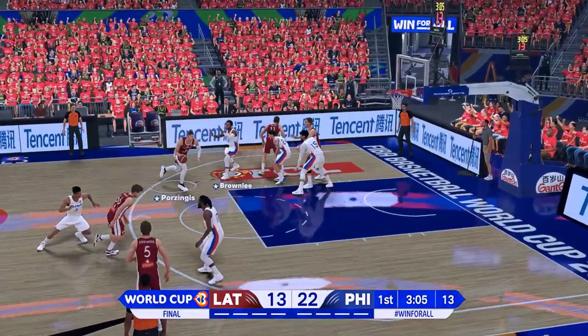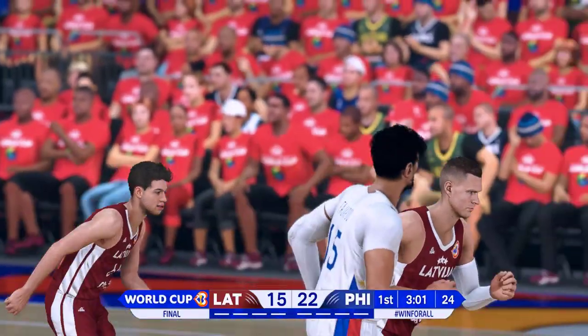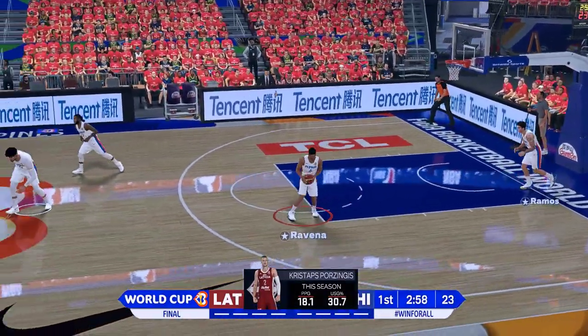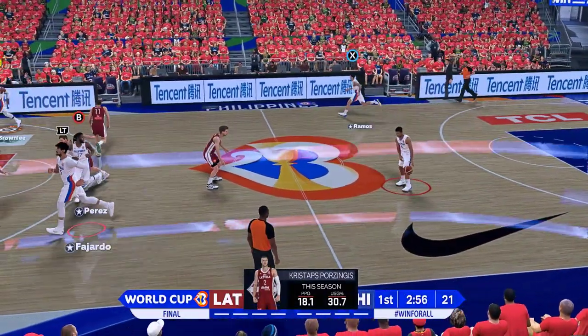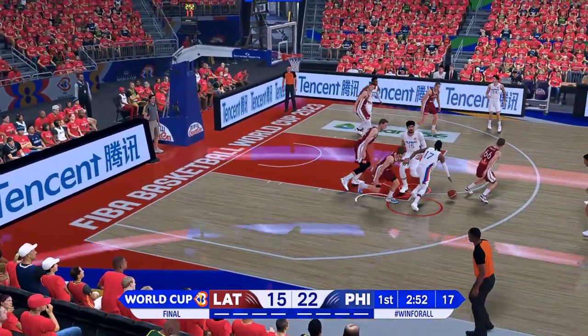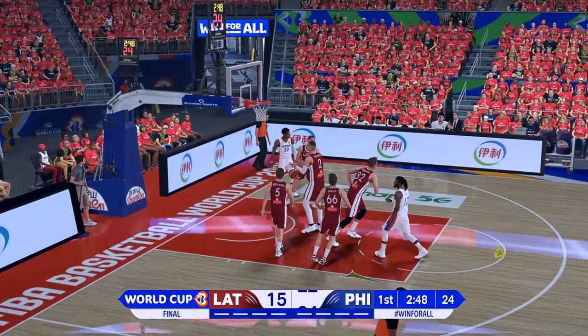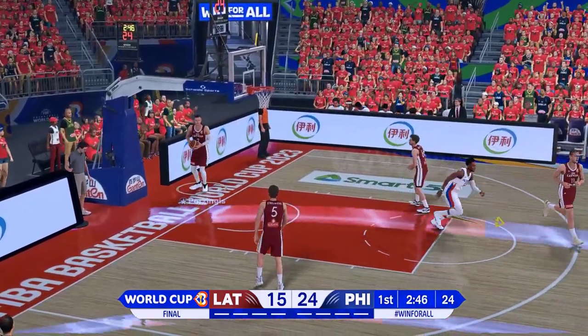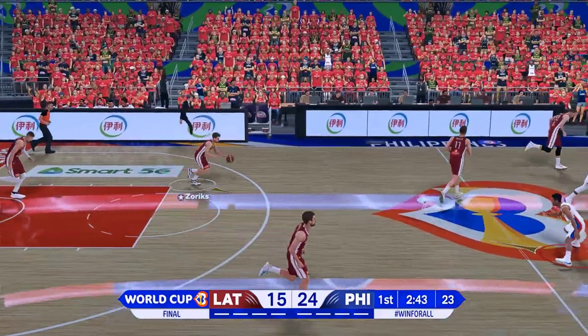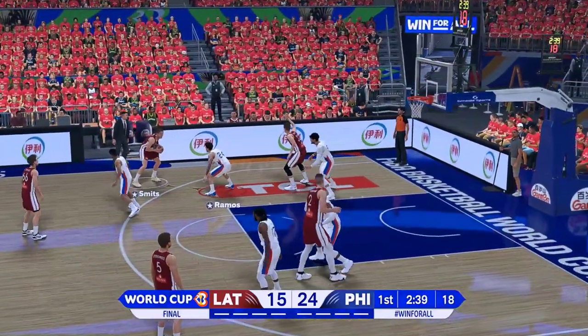Pass to Porzingis. Puts it up from 12. Good on the jump shot. And nice use of size by Porzingis inside. Able to practically play on top of the D. Here's Perez. That one goes. Count it. And this has been a great job of just getting into the middle of that defense and really scoring effectively from the paint.